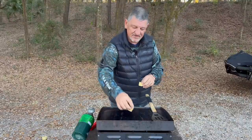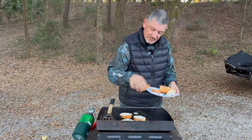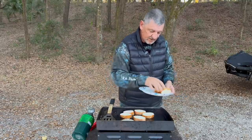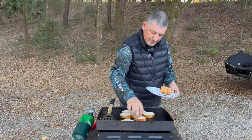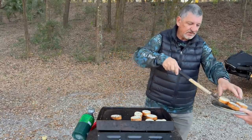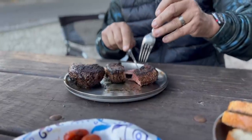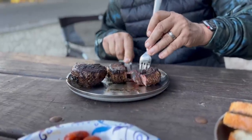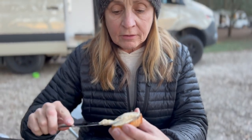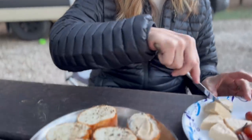We're going to toast the baguettes now by putting a little butter down. The heat is turned down, so these should not burn, but you never know. You want to be really careful with them for sure. So now let's take these baguettes off and we'll assemble each one of these. I'm going to put some Laughing Cow pepper jack cheese on the bottom of these baguettes.